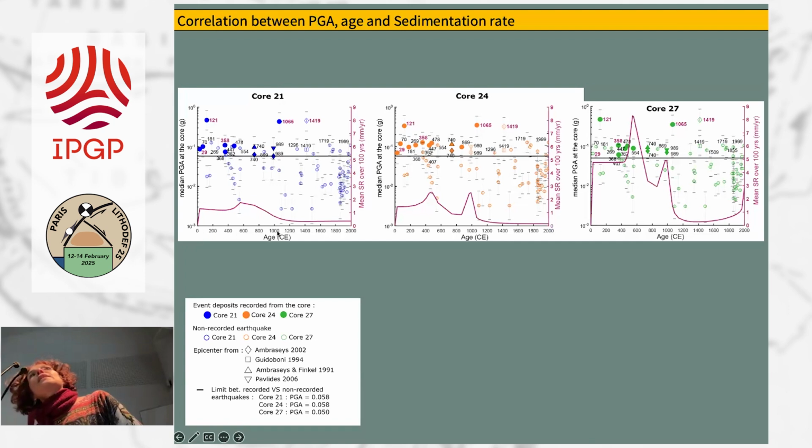On the x-axis, you have the age, so it's like a time series of the earthquakes that have been recorded in the Iznik Lake. And on this axis, you have the mean sedimentation rate. And what we observe is that before the 1065 earthquake, the lake was able to record a lot of earthquakes, the earthquakes that are above a threshold that is specific. That depends a lot on the sedimentation rate.